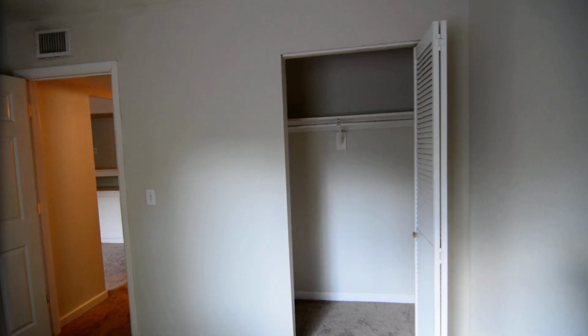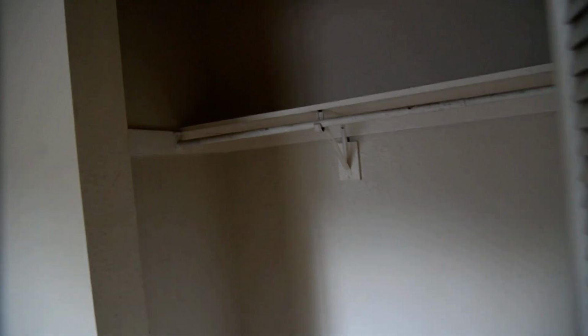All right, and then into the hallway here. Bedrooms flank both sides, just have a linen closet here. Just some HVAC components there. This is the second bedroom. We'll take a quick look since we're all here on this side. It faces the front of the building out to the parking lot. You have a closet here, pretty standard size.